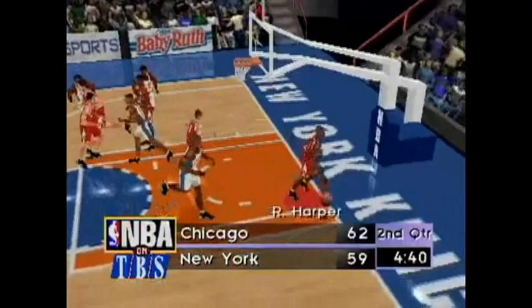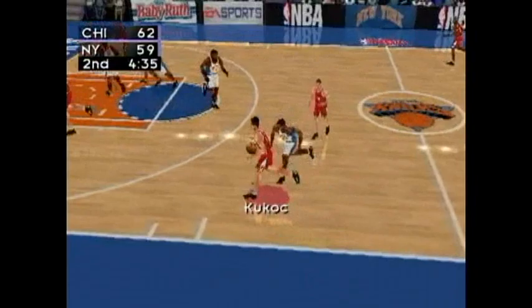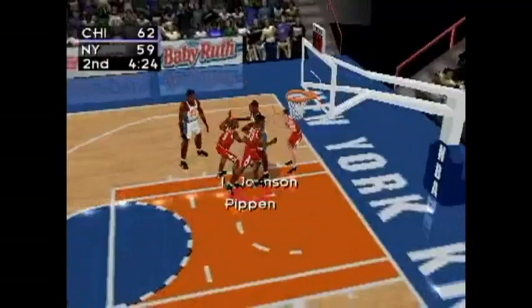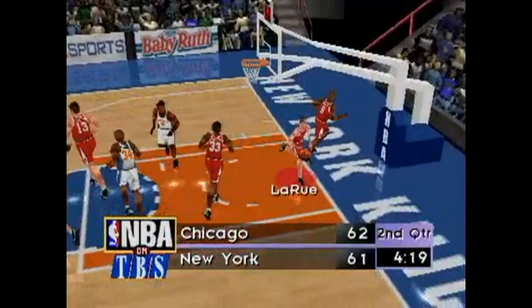Inbound pass to number 5. Gets it to Kukoc. Goes up with it. Ewing with the rebound. From the left side to Ward. To Johnson. To Cummings. Passes to Starks. Puts up the J. Makes it. Cummings with the assist.